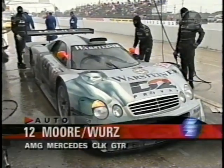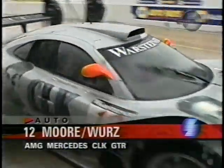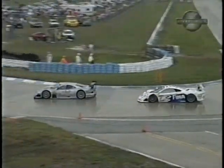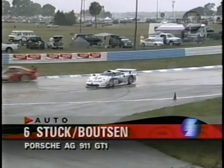Here is the Greg Moore car, Alexander Wurz, and I can't see if they've made a driver change in there. I'm willing to bet they have. I always enjoyed racing in the rain. It's a whole new challenge, and you really have to drive on different areas of the racetrack and go and find the grip.